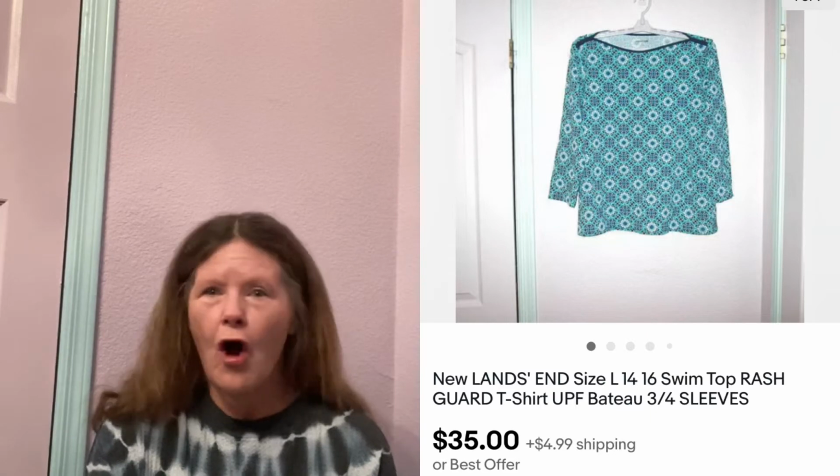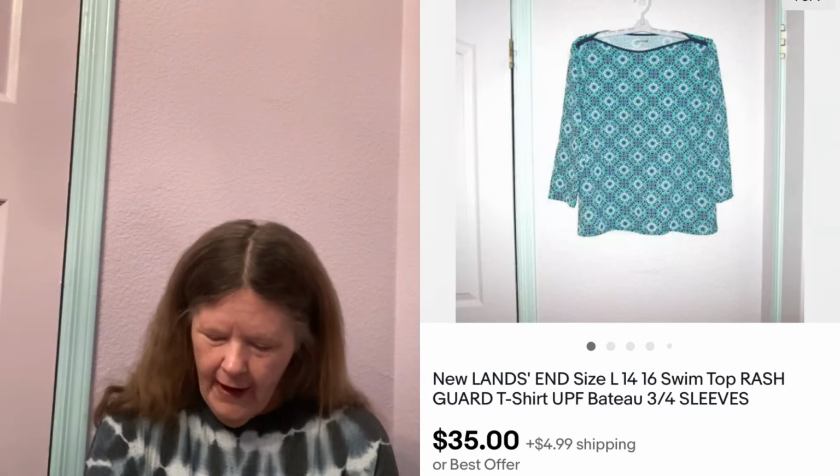Next thing to sell was also on eBay, and it was this new Lands' End diamond floral bateau neck rash guard in a size large. I picked up a bunch of these a few weeks ago at Goodwill, paid $5 for them. I don't know if they came directly from Lands' End. I'm not sure, but they were all new. So I had this listed for $40. Someone sent me an offer of $35, which I gladly accepted.